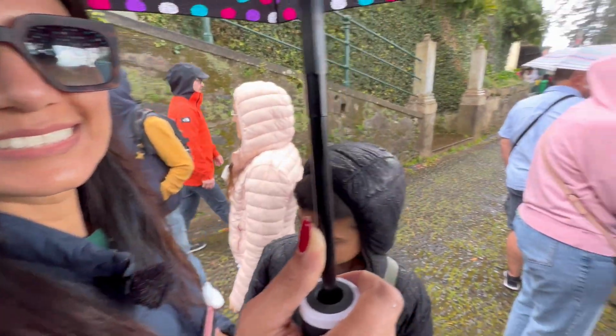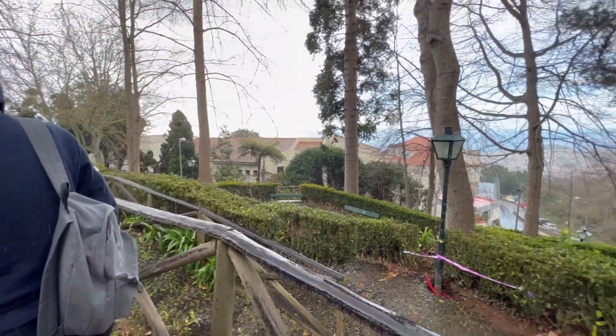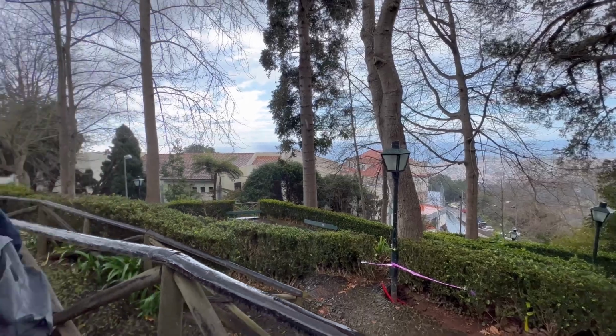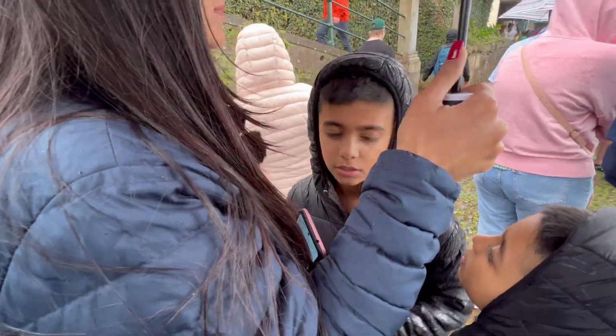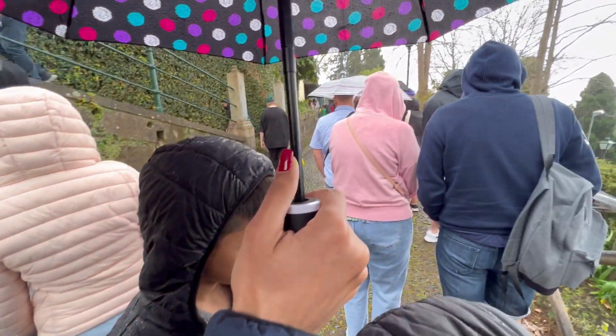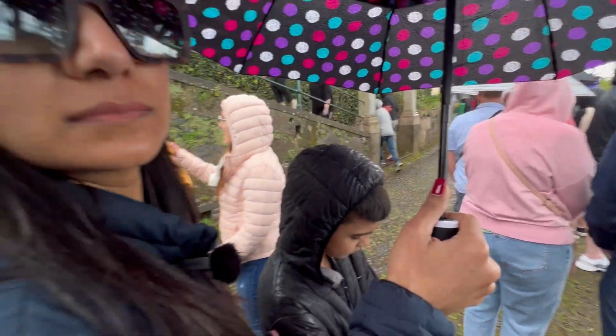So we are waiting in the rain. Are there trucks with us? Cars next to us? But enjoying a nice view of Funchal on the same road. And the kids are pretty fascinated. The line's moving fairly quickly so far, but expecting about 45 minutes.